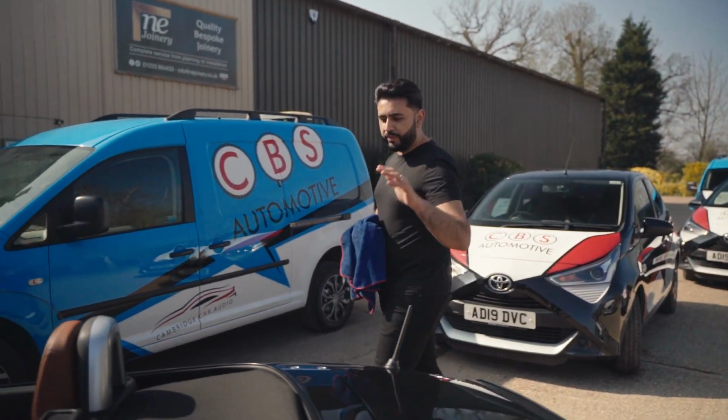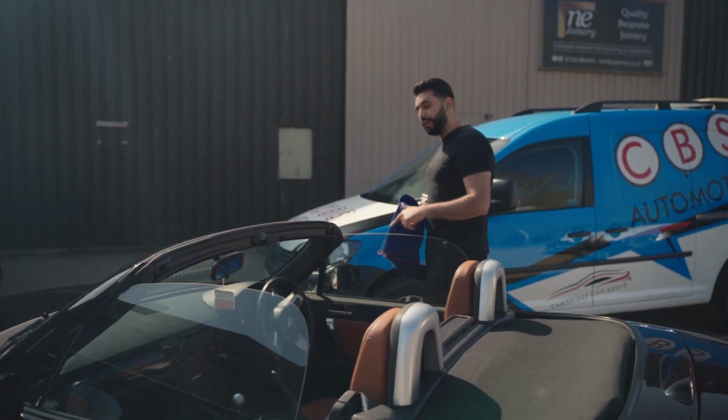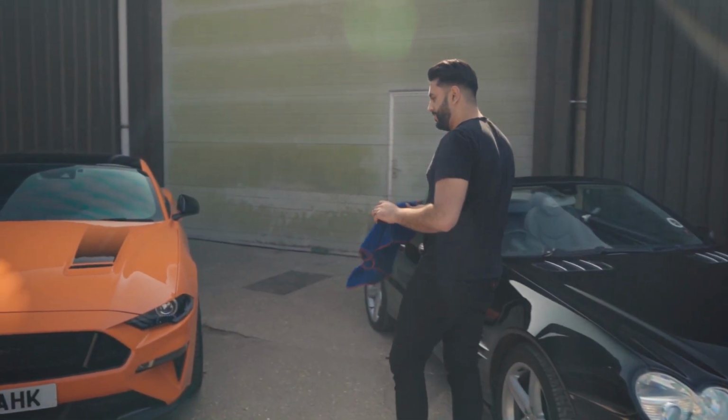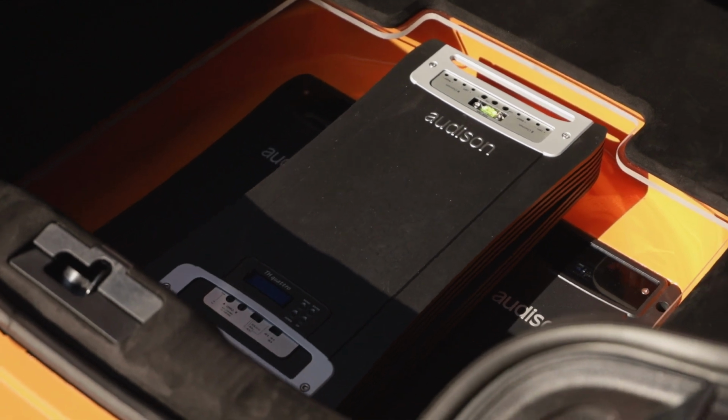So we've got my little brother's car, which is one of the cars on the little convoy over to pick up the new car. My dad's Mercedes SL as well. He'll be joining us a little bit later on. And then we're taking this, which is our demo car, the Ford Mustang, over to collect the car. So 3 cars going with us.